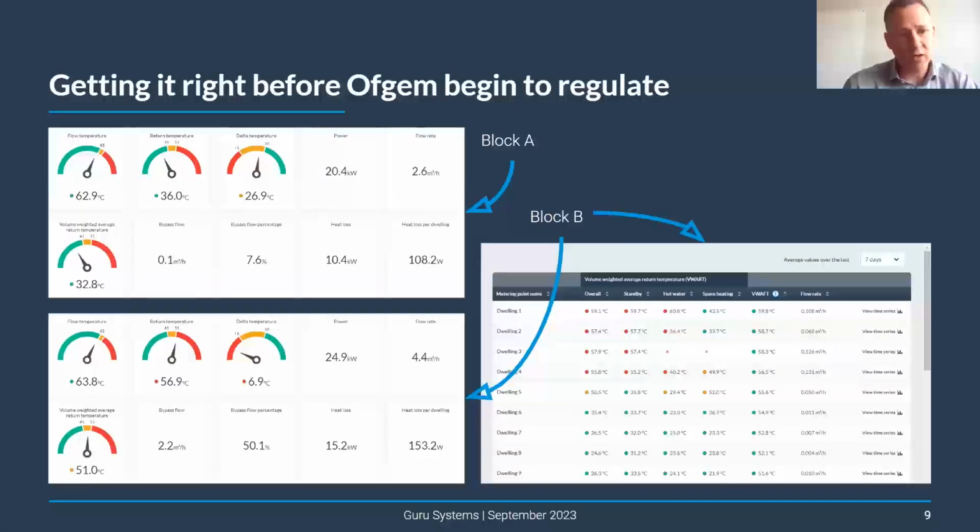So here you're looking at bypasses, and then on the right-hand side on block B, you can see the individual dwellings listed out, and the overall volume-weighted average return temps are way too high. Those are the first four or five rows. So you've actually got some dwellings that are poorly commissioned. This is a brand new site, right? But they've not been properly commissioned. And the combination of those bypasses and the poorly performing HIUs tell you exactly what you're going to do: go in, get your flow rates under control and address the performance issues that you've got.